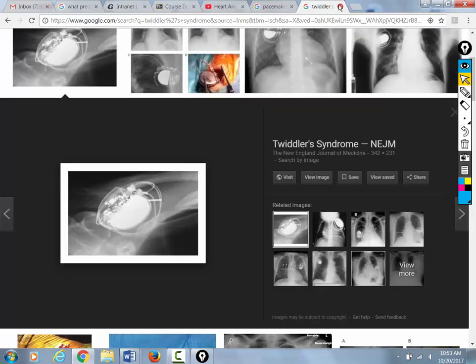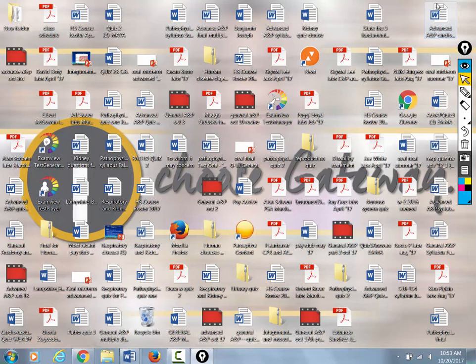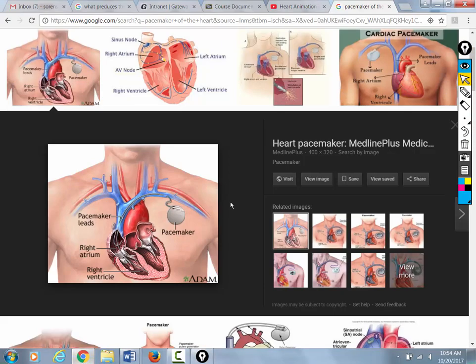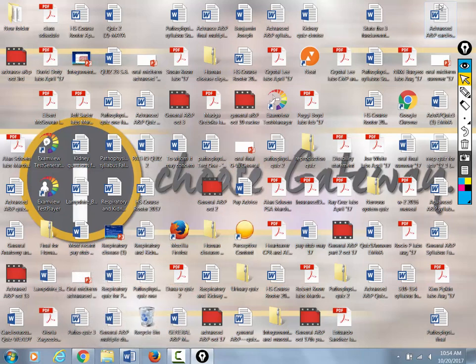Okay, so that's where they go: right atria, right ventricle. And then you better explain why you don't have to pace the left atrium and left ventricle. Are you going to explain that? Okay, good. What's the other question on there?